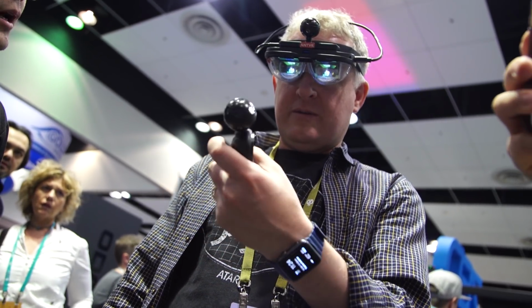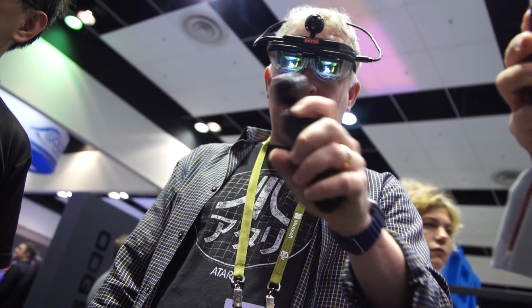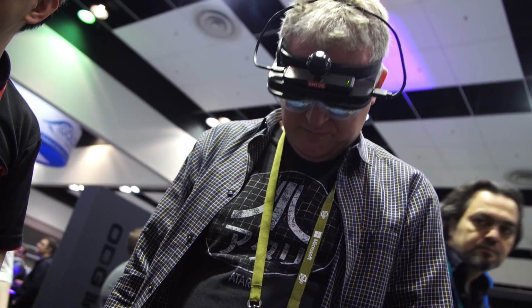Let's start with some AR. A couple weeks ago, we were at the Augmented World Expo, and we saw a bunch of headsets, one of which had a very successful Kickstarter campaign, raising over $200,000 on the promise of a very wide field of view. This is called the Mix augmented reality headset, and their promise is a 96-degree field of view for the image you see through their glasses.